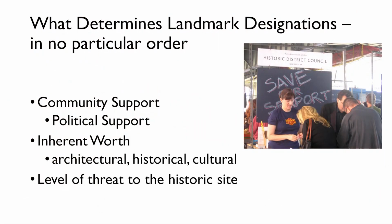Okay. What determines landmark designations, in no particular order? Community support, political support, inherent worth, and the level of threat to the historic site. These are all things we've been talking about previously. Inherent worth being architectural, historical, or cultural.